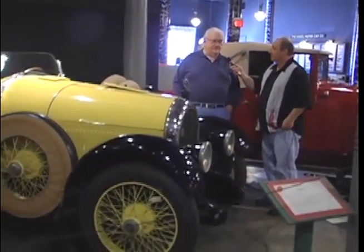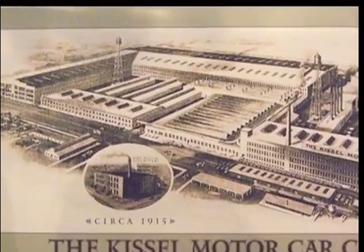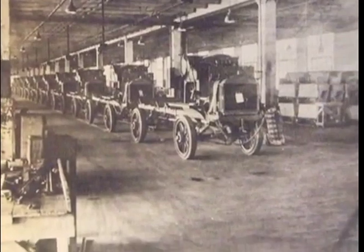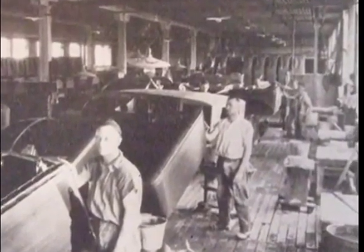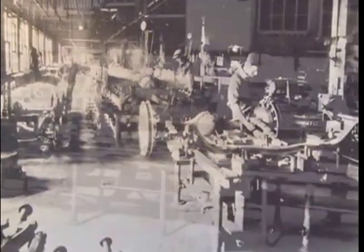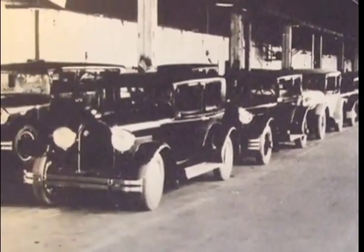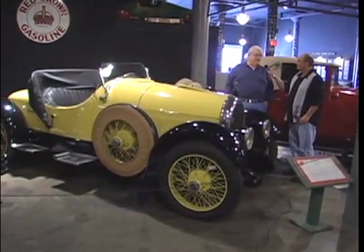Well, Kissel was the second longest-lived car builder in the state of Wisconsin. Over 20 years in length of construction. They had a tremendous size factory. They made about 35,000 vehicles of all kinds. Kissel was made right here in Hartford, Wisconsin. At their peak, they employed 1,000 people. From cars to trucks, from ambulances to hearses. And I have examples here of cars, trucks, and fire engines. Nash being the longest lived, and then Kissel, and then Mitchell, that was made in Racine.